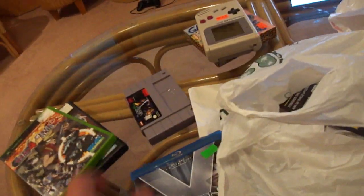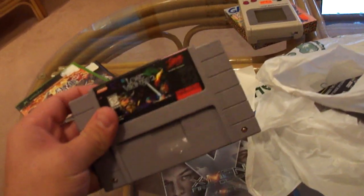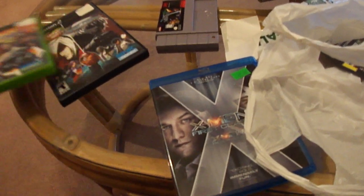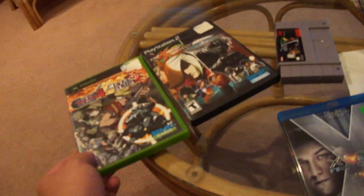That's probably the highlight. Even though I was able to get Lost Vikings 2 there, right there. That is probably definitely the highlight. X-Men. Even though this is a total video game pickup, and then the other assets there were those 2 games, and then the Game Boy items there. Alright, so that's a pretty good day, I guess, in terms of video game collecting.